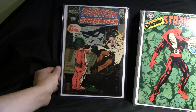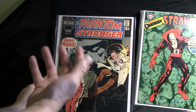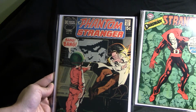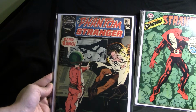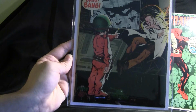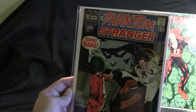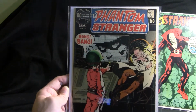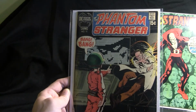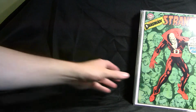Okay, Phantom Stranger number 13. I like how he draws children, usually with big hair or a big head, and I don't know how they sit there all slumped over, but he does a really nice job with those. You always see those a lot in House of Mystery and his horror books, always with kids scared of somebody coming. But that was a cool cover. You've got Phantom Stranger in the background and that little checkered thing. Slide these over.